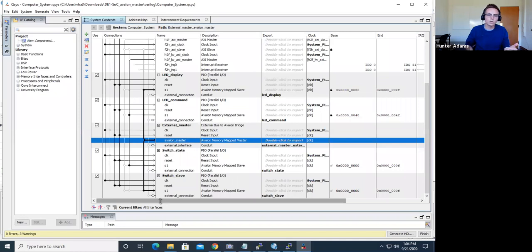Just like we did when we were hooking up PIO ports to the ARM, right? It's the same kind of thing where we could have multiple PIO ports at different memory offsets and write to each one separately. It's exactly the same thing. We're just doing all of this in Verilog now.